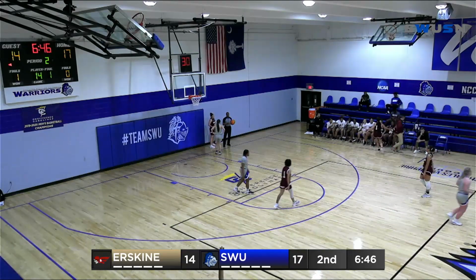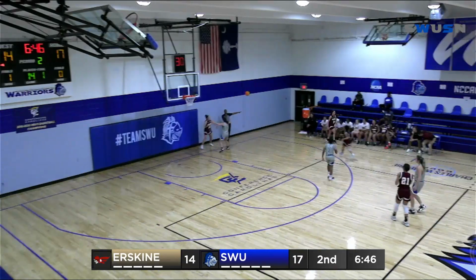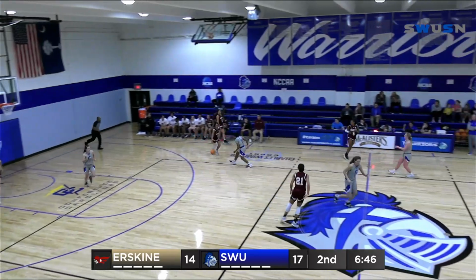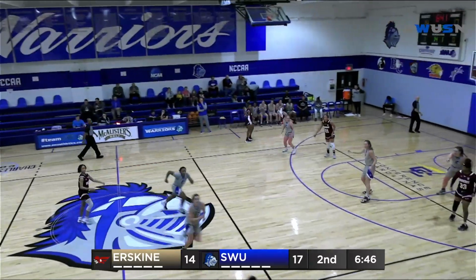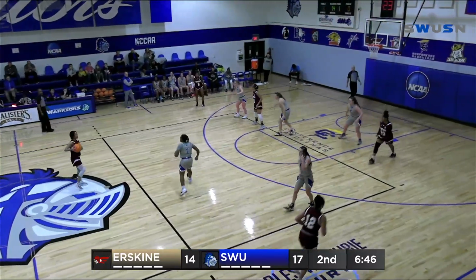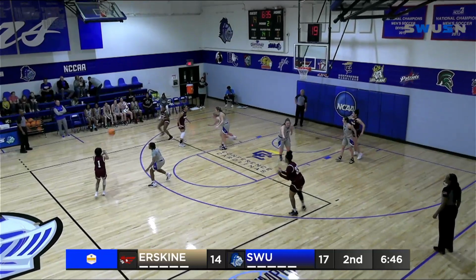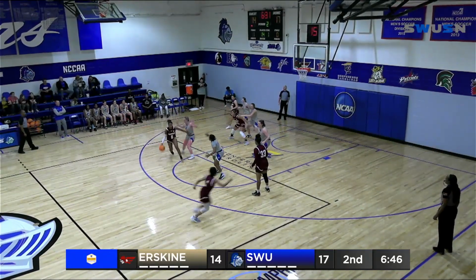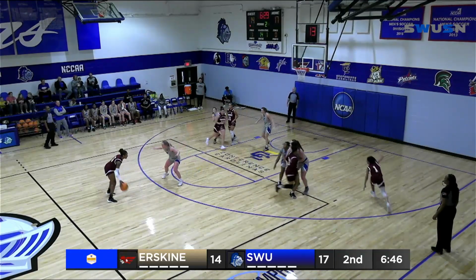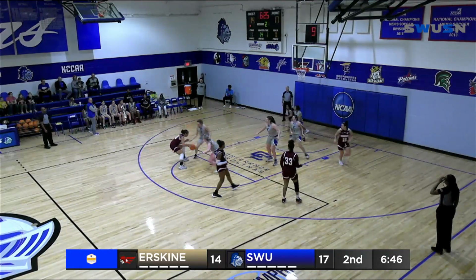For Erskine, number 14, Amaya Richardson will come off. Number 21, Janelle Carter, will come back in for the Fleet. A little full court pressure here from the Warriors, but Erskine able to beat it. It's Mitchell forced to back it out. 10 on the shot clock.